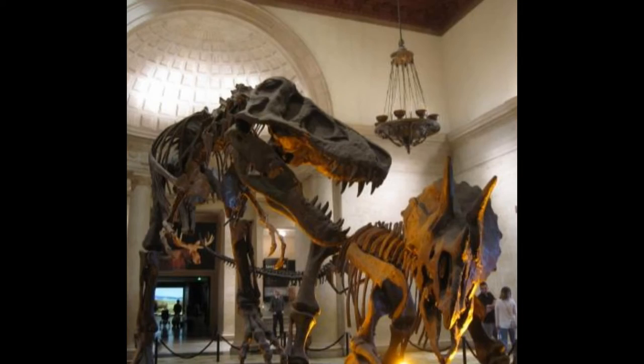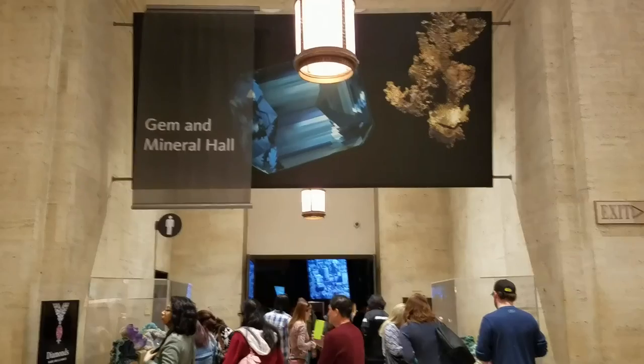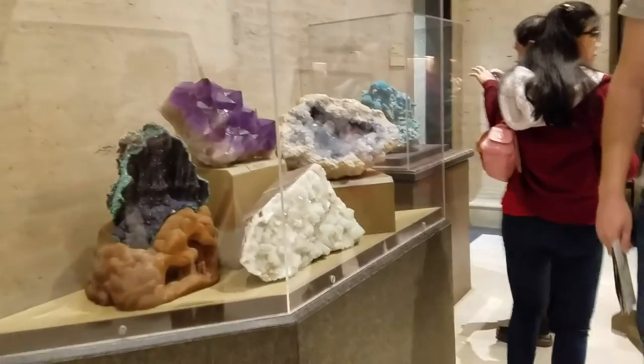Ooh, looks like there's a dinosaur battle going on in here. It's a T-Rex versus a Triceratops. My money is on the tyrant lizard king, baby. The T-Rex is fierce and it's just massive. Okay, let's go check out the Gem and Mineral Hall.